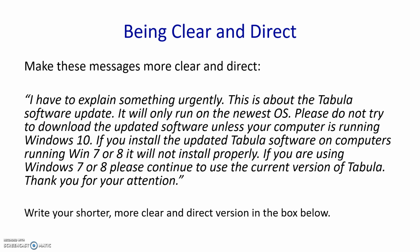Here's your second online exercise. I have to explain something urgently. This is about the Tabula software update. It will only run on the newest OS. Please do not try to download the updated software unless your computer is running Windows 10. If you install the updated Tabula software on computers running Windows 7 or Windows 8, it will not install properly. If you are using Windows 7 or Windows 8, please continue to use the current version of Tabula. Thank you for your attention.